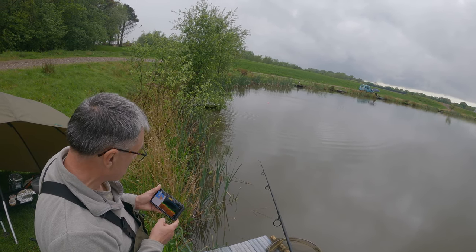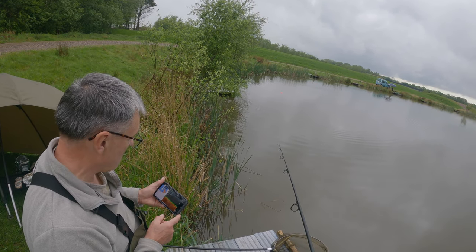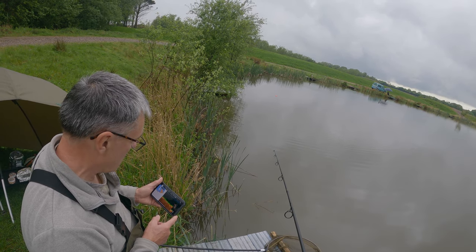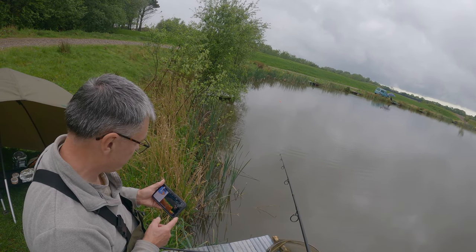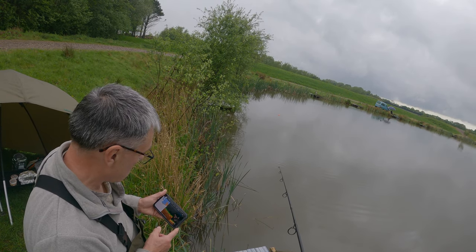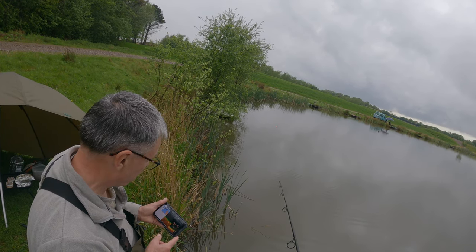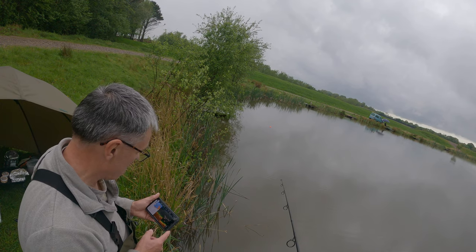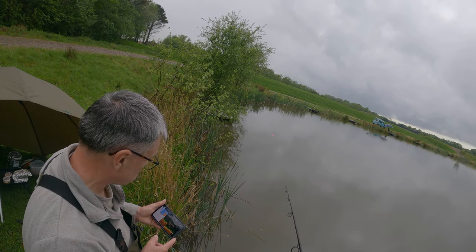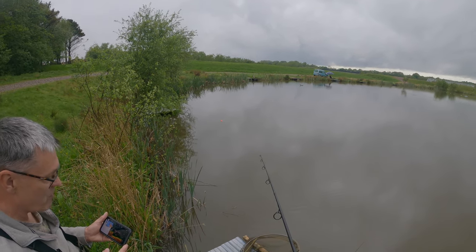Probably lost it. There you go, we're on now. That's why I was waiting. There you go. Oh, loads of fish in that corner, Dad. Higher up in the water, though. Dad, you want to be fishing there? Look at them all. That's literally just there. And it's only a metre deep. They drop down for it. Yeah, that's where you want to be, innit?